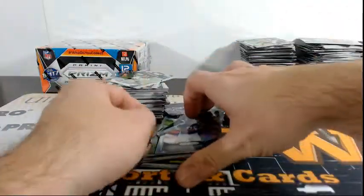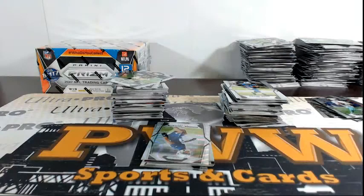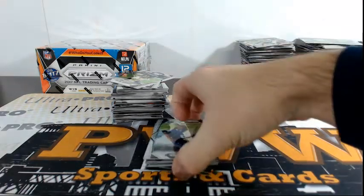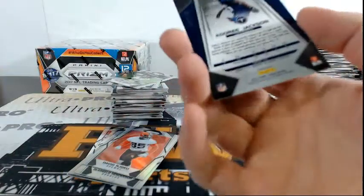Instant impact, Evan Engram. Ten bro Cowboys. Thanks, John. What quarter is it? Gosh. That would be nuts. Dorsey Jackson, Titans, to 149 in the Prizm.